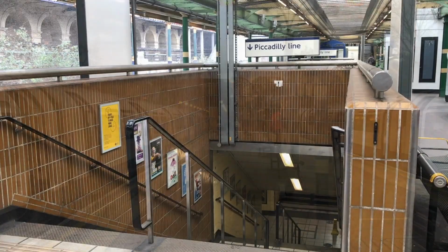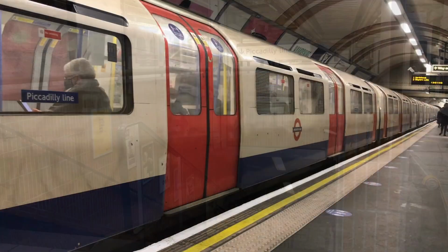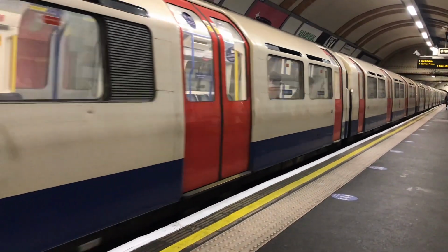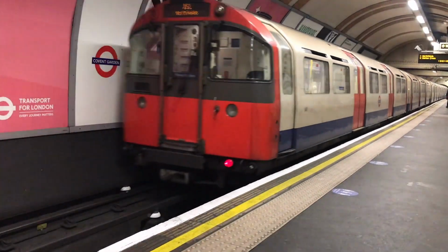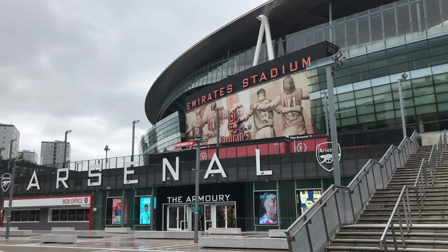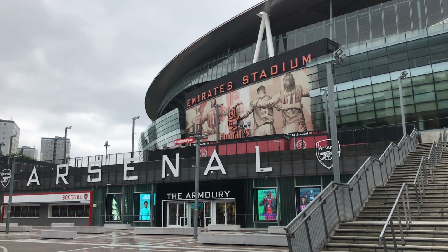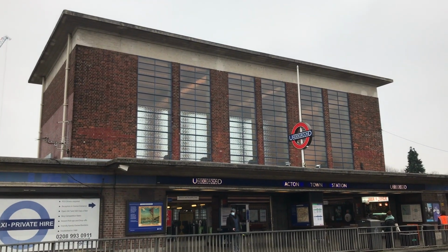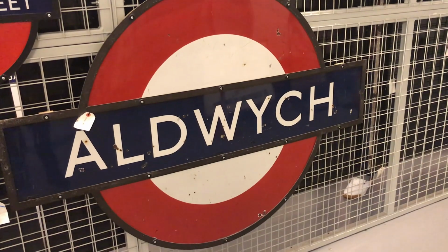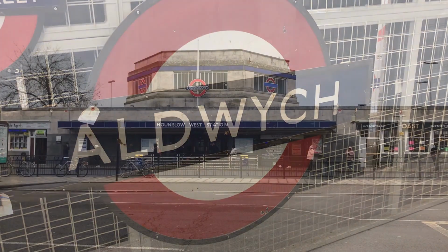It runs through the West End and out to the suburbs of the south-west and north-east of London. It serves major tourist destinations such as Knightsbridge, Covent Garden, Piccadilly Circus, Leicester Square and South Kensington. It meets the main line at King's Cross St Pancras. It has the Emirates Football Stadium at Arsenal, although back then it was Highbury Stadium. The line splits in two at Acton Town, and until 1994 there was a branch at Holborn to Aldwych. It's a line, in short, that sees heavy use.